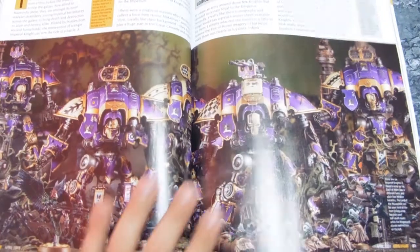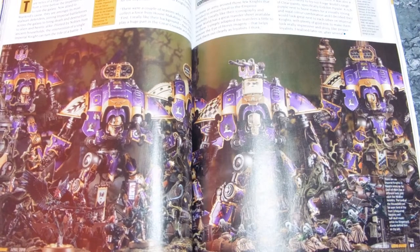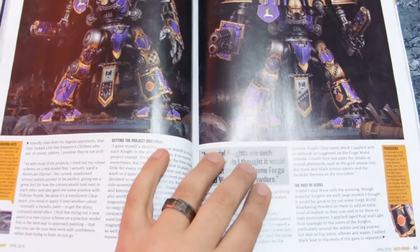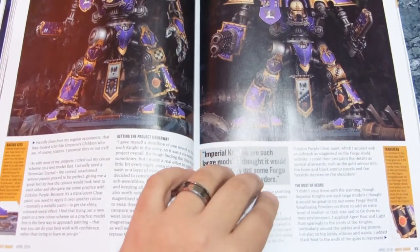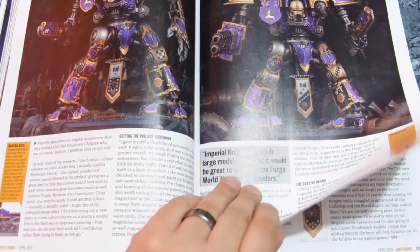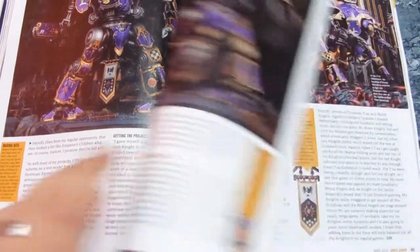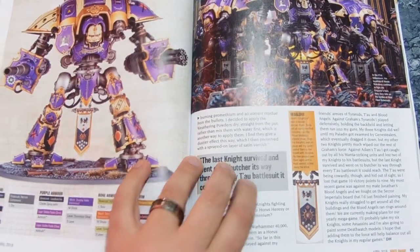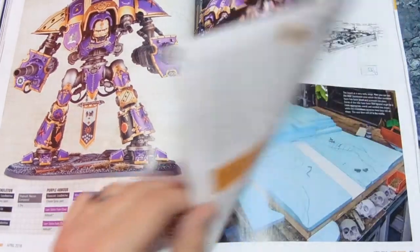We've got Gavin Beardsmore talking about his Admech Imperial Knight Army, with a very, very purple army. But again, purple looks great, especially next to the gold on them knights. And he managed to keep them all looking individual as well by giving them personal heraldry, which you can't go wrong with.